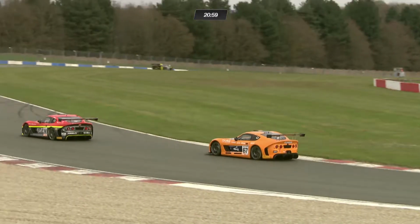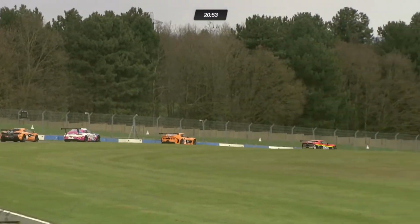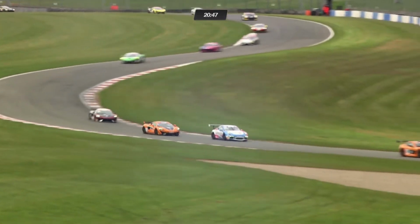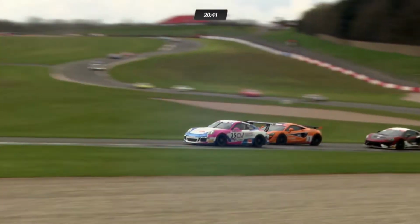Towards Redgate Corner, this is Craig Wilkins in his Group GTA car, fighting away with the number 67 car, which for this race is Josh Jackson. That's actually for the lead of Group GTA as well. So those 2 cars needing to keep pressing on.